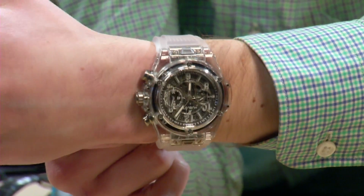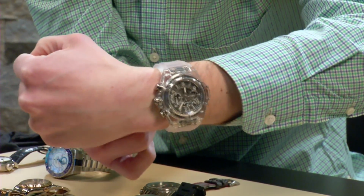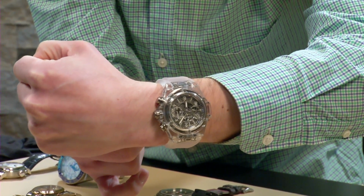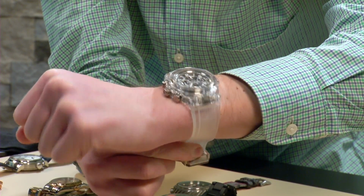On my wrist, this is a big watch, but wearable. 57.5 millimeters across the wrist, but the case itself has curvature. The lugs turn down, so it wraps around your wrist. Is it big? Hell yeah. But you know what? It weighs a hell of a lot less than a full gold Datejust in 36 millimeters. It's an easy watch to wear.